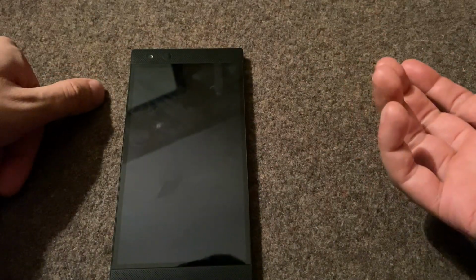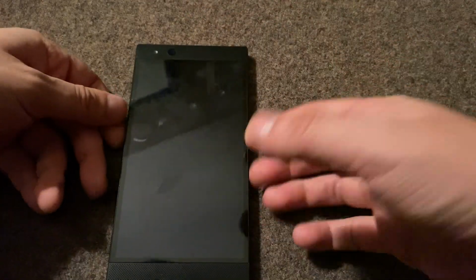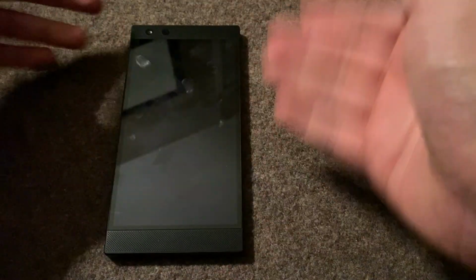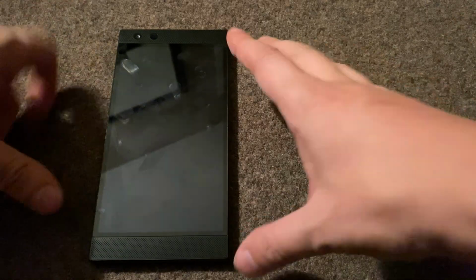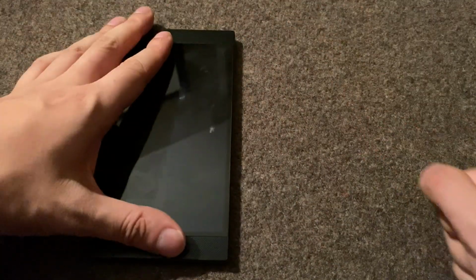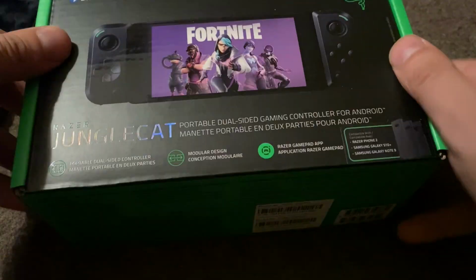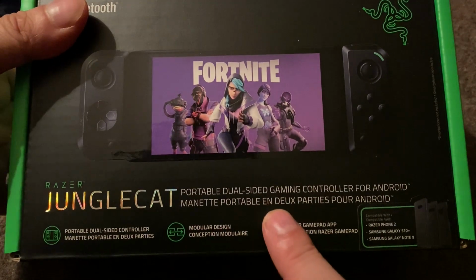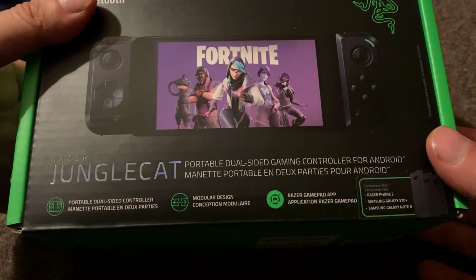That's over $1,200 for that phone plus the accessories, right? I can't really justify that. With this one, you can get it for less than $300, and plus, I'm going to unbox another accessory, which adds the gamepad to it, which adds another $100. But still, $300 plus $100, $400, is still a fraction of the price that you pay for the Asus ROG Phone 2, right? So here I have the Razer JungleCat, which is a portable gaming controller for Android.